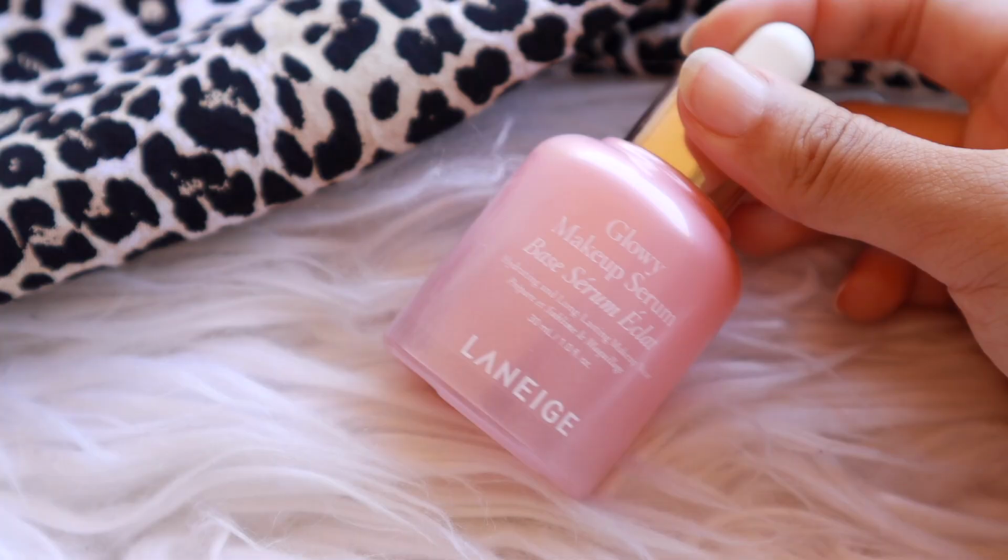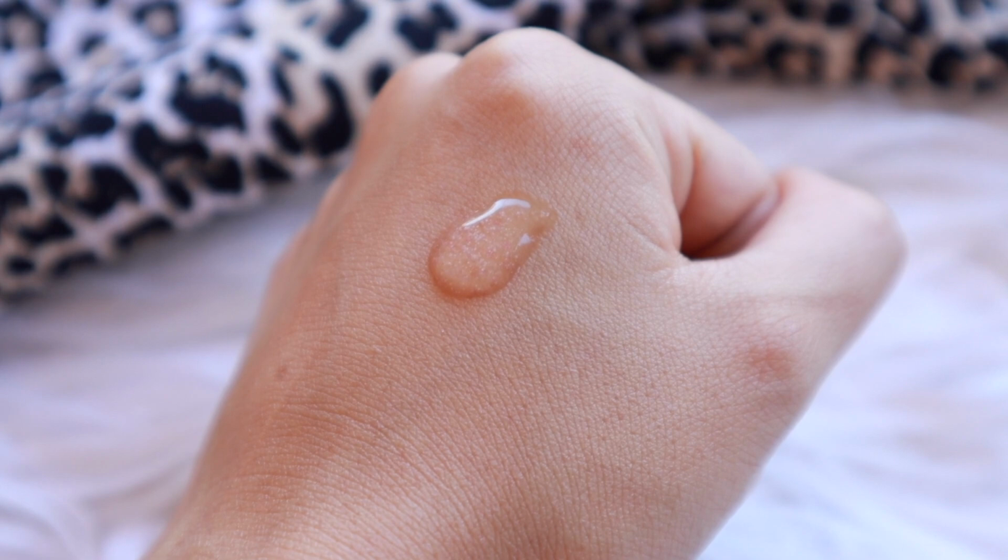I tried to pick out different products to use this time because I know I tend to use the same ones in all of my videos, so I try to switch it up this time. But I am going to use this one to prime my face. This is Laneige's Glowy Makeup Serum. I've been loving this. It's really lightweight and adds a really nice glow to the skin.